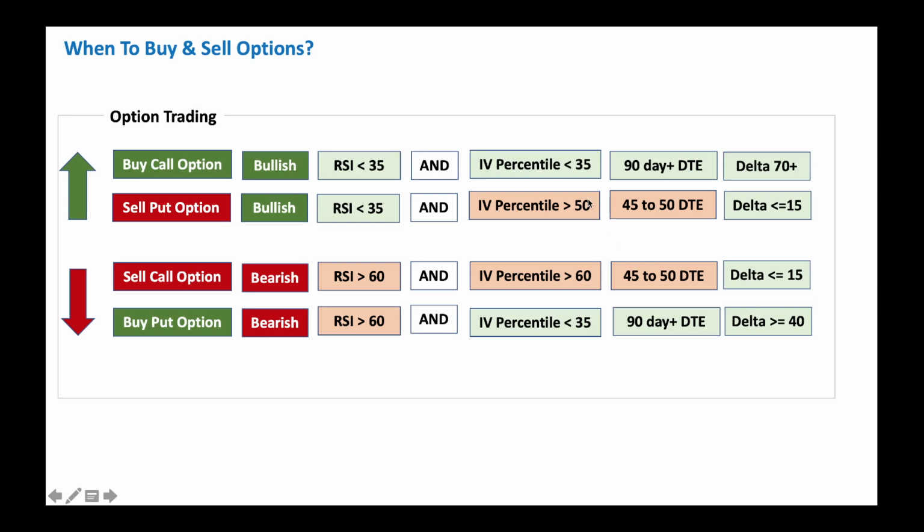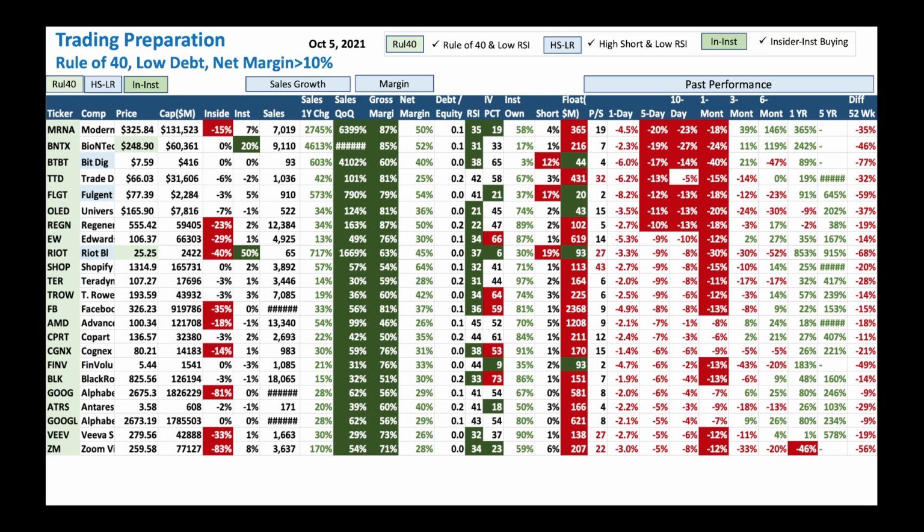You want to be a bullish person when the IV percentile is a little bit low here. When IV percentile is low, buy call option, and when IV percentile is high, sell put option. Also pay attention to RSI levels. So with that, what we'll do now is we'll look at a few stocks here in a little more detail and see if it is worth buying.